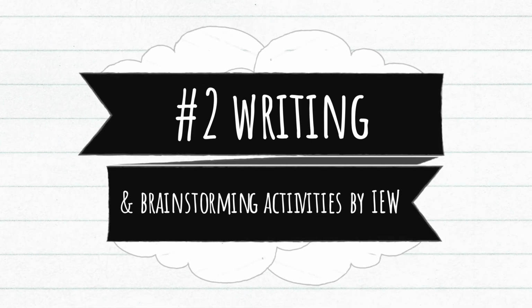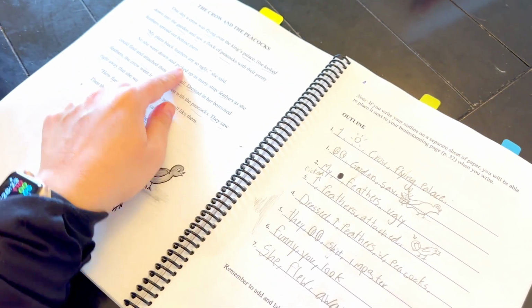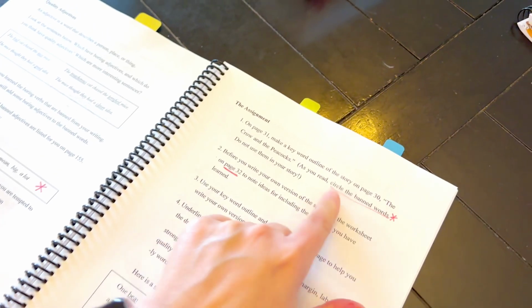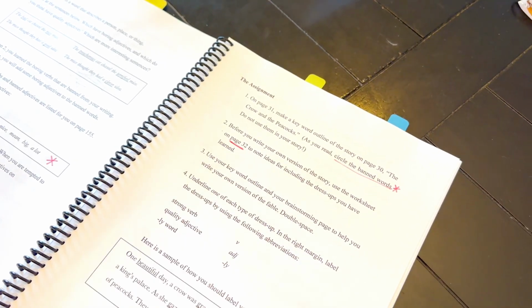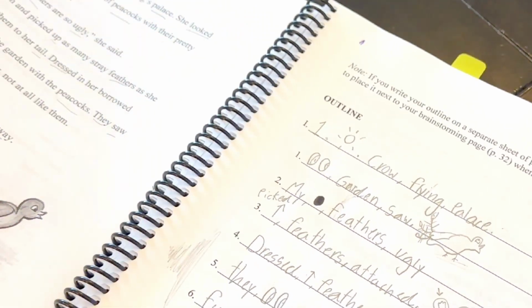All right, so for today, you already wrote your keyword outline, but you need to find the banned words in here, because this is your assignment. You need to circle the banned words. Here's where the banned words are. You need to go to page 32 and do this worksheet, writing banned words above it.